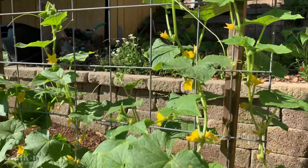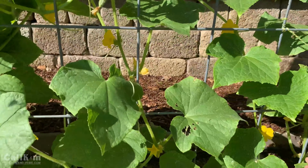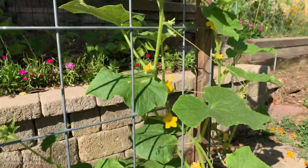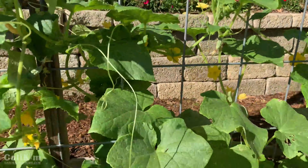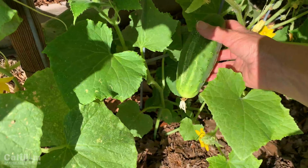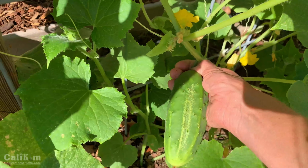Do we have any more? Again, you want to lift them up because they do like to hide underneath. This plant is absolutely loaded down with flowers. Oh, there we go. This one might be a little bit oversized.